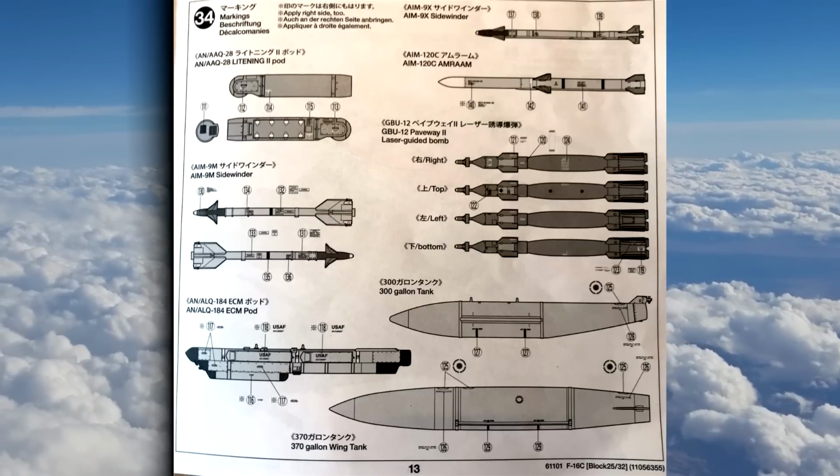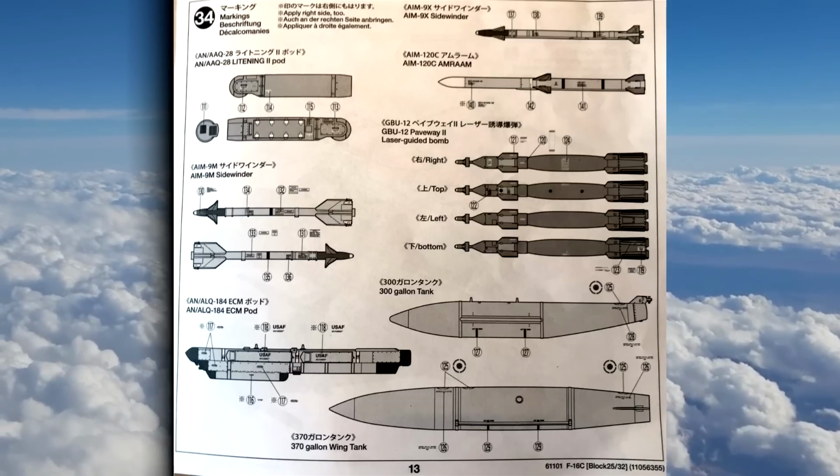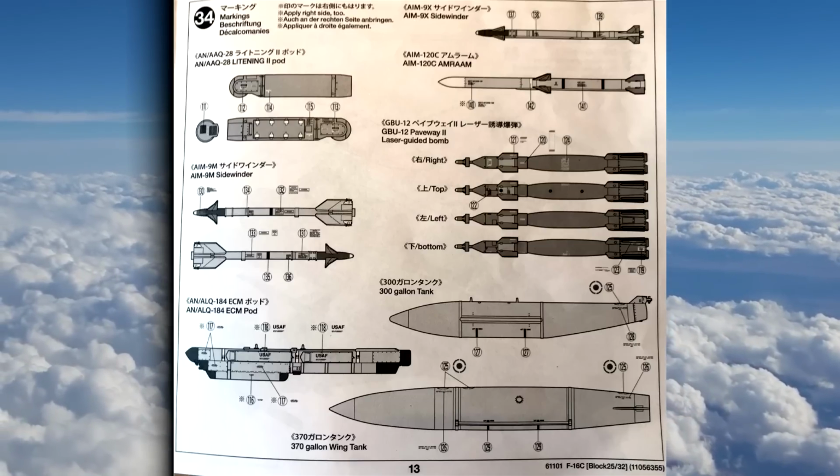Before we continue, we have to decide what the final external stores configuration is going to be. There are so many options. You can really load up this jet for bear.